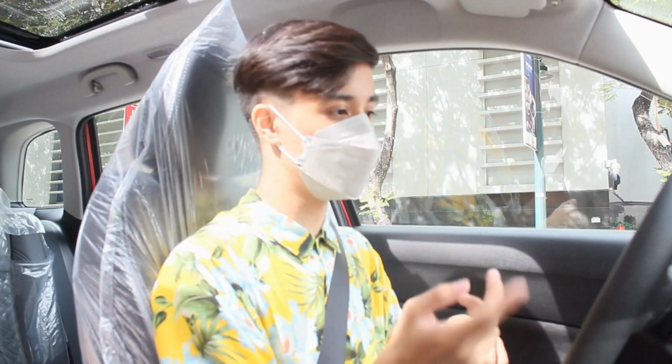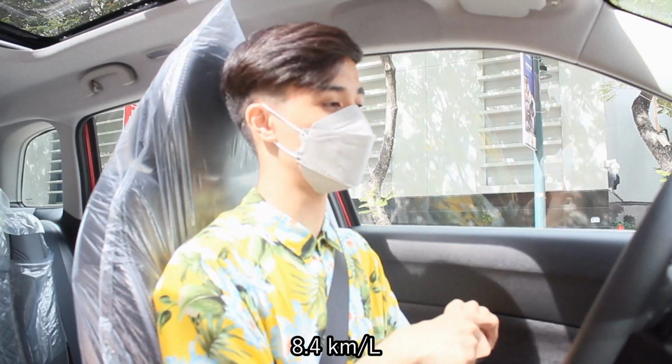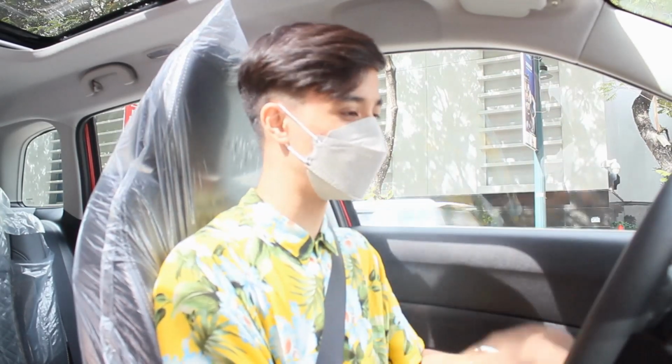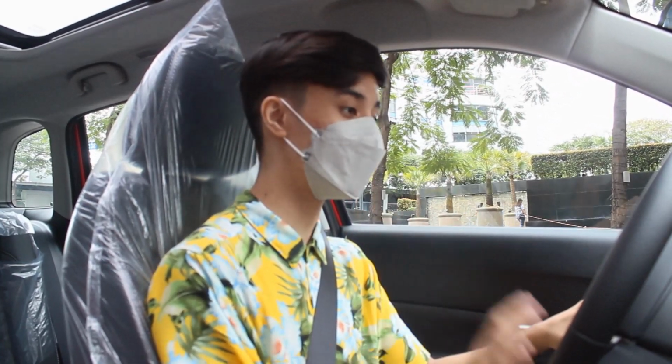Almost forgot about the fuel economy. I'm just a little bit heavy-footed in my driving here around BGC. But I'm very impressed with this fuel economy: 8.4 kilometers per liter, just in the city. And I'm a bit heavy-footed, as you know. Wow, it's actually efficient. That concludes my review. Not the best, but one of the best handling subcompact crossovers in its class. So yeah, that's all I have to say about this Vitara.